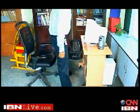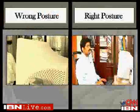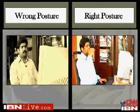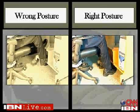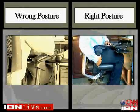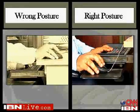One of the basic precautions against RSI is to maintain the correct posture, and here's how we can get it right. While sitting on the computer, the top of the monitor should be below eye level. We should sit with our back supported on the chair. Our feet should be rested properly on the floor or on a stable footrest. We should use chairs with no armrests or adjustable ones as well. And our wrists should be flat and straight while using the mouse and keyboard.